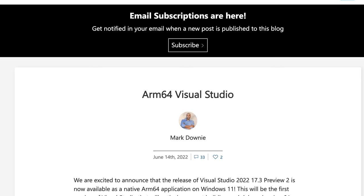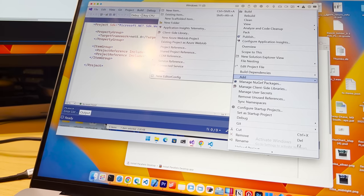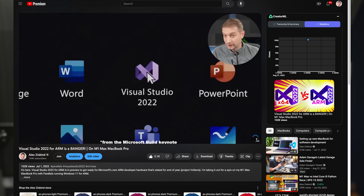And this happens just about a year after Microsoft made Visual Studio 2022 work on ARM processors really quite well, and I use it on my Mac while running a Windows virtual machine. I made a video comparing performance last year. I'll link to it down below.